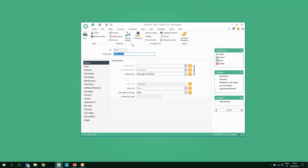We also have something called special groups, which I want to mention, and you can create a group of unrelated items. So you can say, I want to do a promotion or a discount offer for all items in a brand. And those items might be shoes and T-shirts and items from different retail groups. Then you can group them together in a special group and create a discount for that special group. And special groups can also be used for reporting functionality.